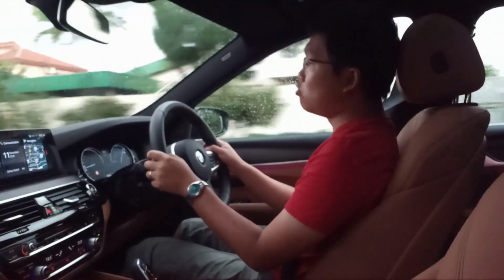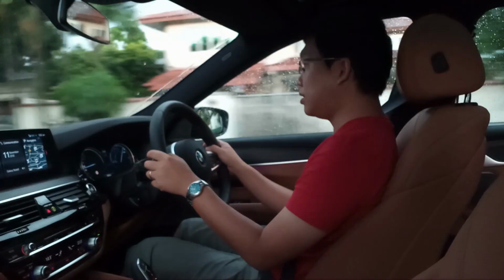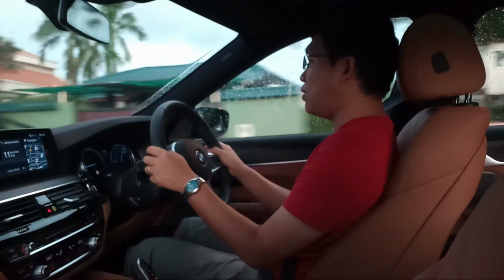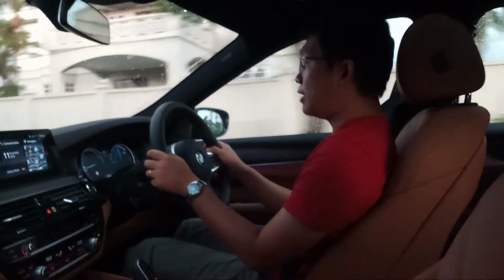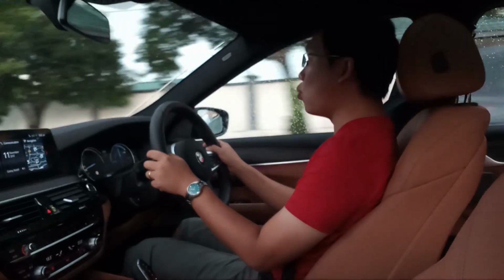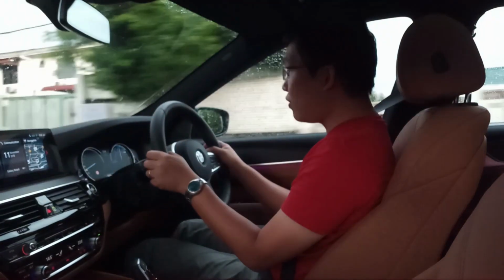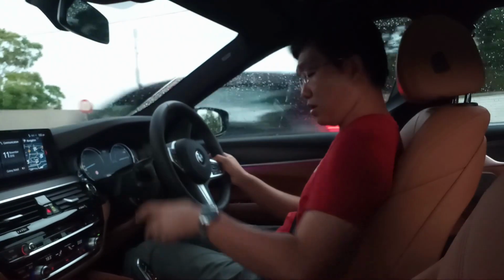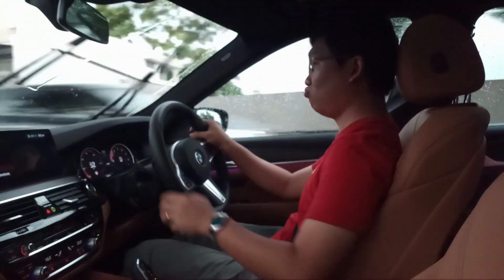Now, this 2-liter four-cylinder engine, this B48 engine, we are quite familiar with it, and it is a very talented, very capable engine, with a very wide breadth of abilities. It is punchy. Let me show you now. I engage sport mode.